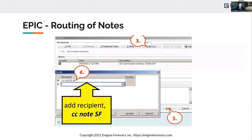You can see here, here's some of the routing. It allows for you to specify different recipients. And so knowing that routing of information, that's important because it's not always evident when you're looking at the chart.